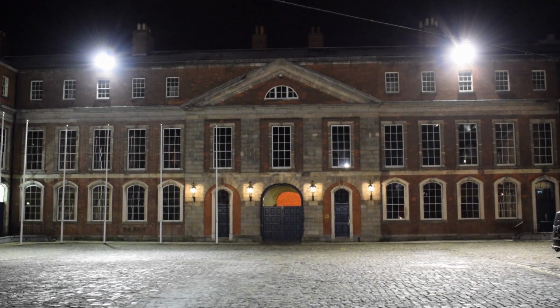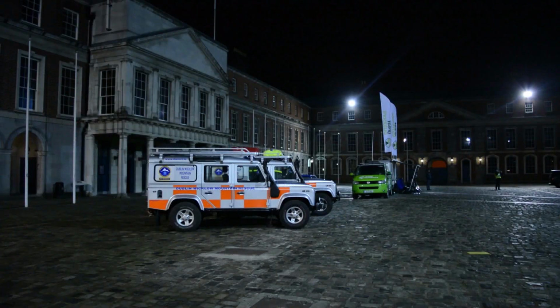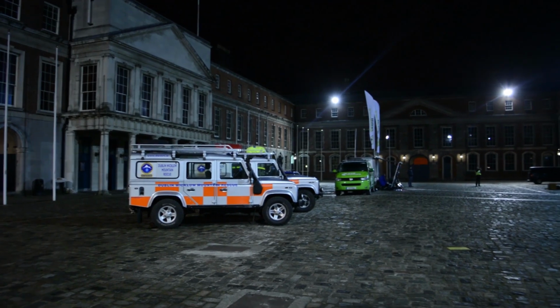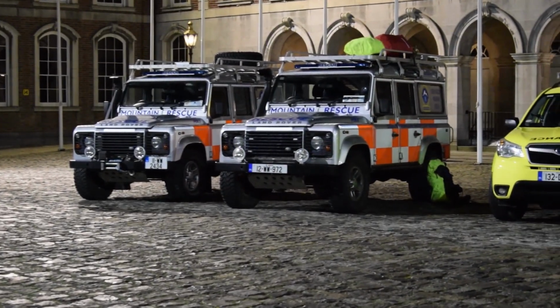I'm here at Dublin Castle. In the 16th century, this was the seat of English power in Ireland. At the time, they were met with resistance, particularly in Ulster, where they were opposed by two of the great Gaelic dynasties, the O'Neills of Tyrone and the O'Donnells of Tyrconnell.